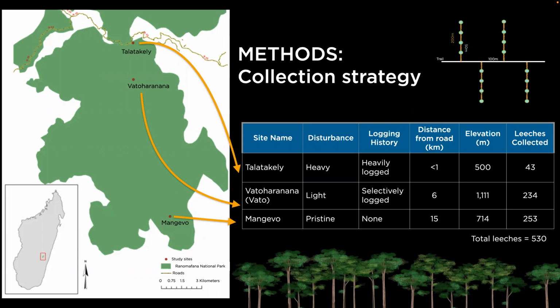We collected from 3 sites, varying in degree of disturbance, where I defined disturbance here in terms of proximity to the main road, which you'll see at the top of this map in yellow. So Talatakely is the site that is right up on the road. It's also our site of heaviest disturbance. Mangevo is the site that is furthest from the road and is our pristine site. And Vatoharanana sits between the two and serves as our site of intermediate disturbance.